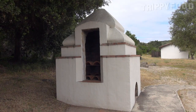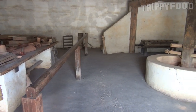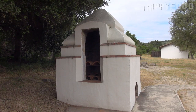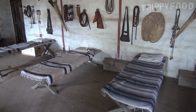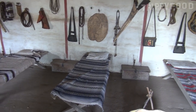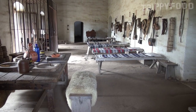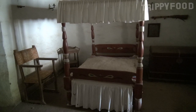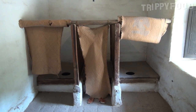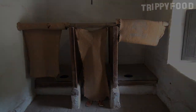This is a kiln adjacent to the pottery shop, and it looks like they're making tiles for the roof. It's a pretty big pottery shop for just making roof tiles, but I imagine they made dishes and floor tiles as well. I got to admit, this toilet looks fancier than some rest stops on Route 101.